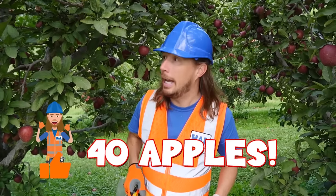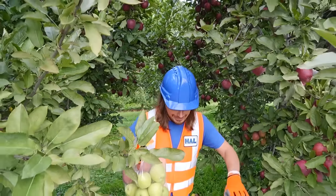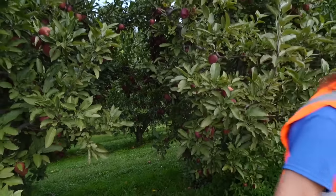We've had such an awesome day out here at Skytop Apple Orchard, picking all these apples. Hope you've had fun too. Maybe we should go back in and do our taste test. Come on, let's go.